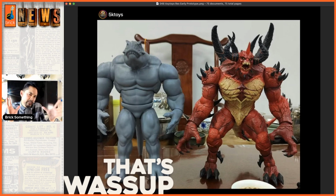The head looks kind of almost finished, but I'm intrigued by the idea of taking a T-Rex and making it more anthropomorphic. Clearly, this is going to be a really big, chunky figure, and right next to it is Axie Toys' Diablo figure that I believe is roughly like 9 inches or so. So clearly this Tyrannosaurus Rex is going to be a beast.